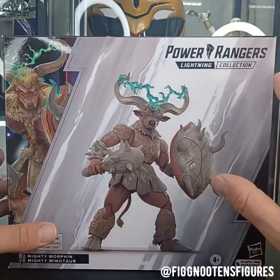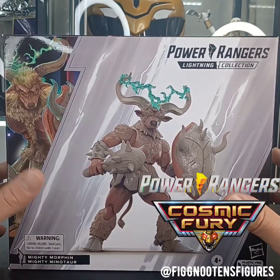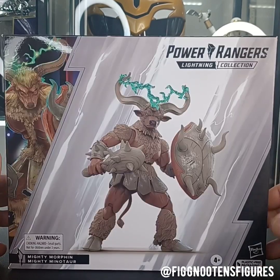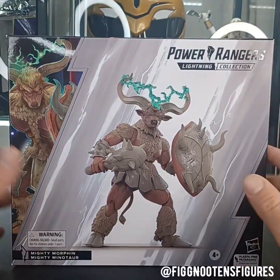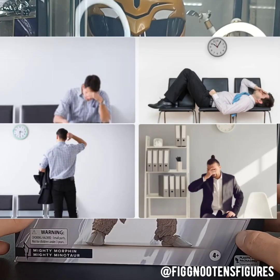Now I understand Power Rangers Lightning Collection may be going on a hiatus, meaning as soon as the Dino Fury series is over, they're going to stop making figures altogether, and I believe when they reboot the new series, they'll put these toys back into production. I think we're still waiting on another wave. The only figure I'm waiting for from that wave is that red Turbo Ranger. So I guess we'll just have to sit tight until that revamp.